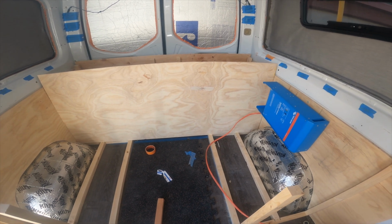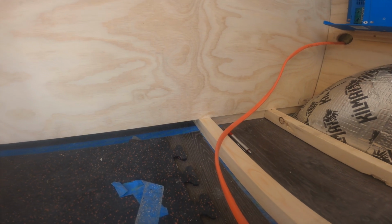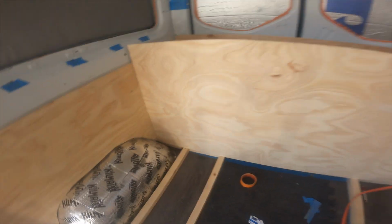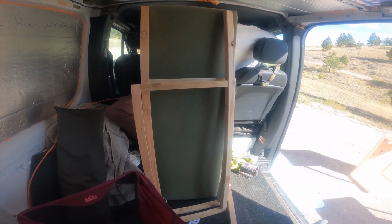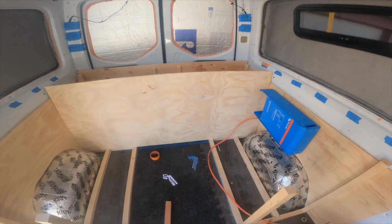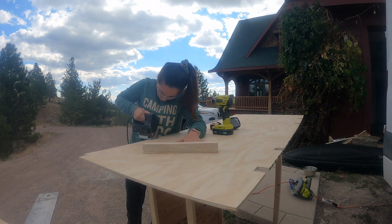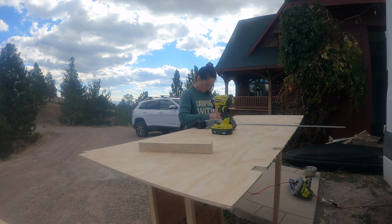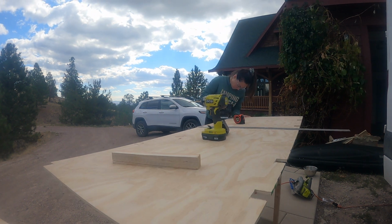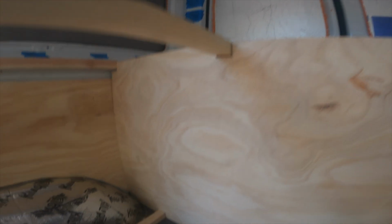Alright, so we've got the plywood piece cut out, so you can see where the notches are going to go. 4 on the bottom, and then there will be 4 on the top that match up with the top pieces of the bench. So we're going to cut those out now. Alright, so notches have been cut, and pretty perfect if I do pat myself on the back a little bit.